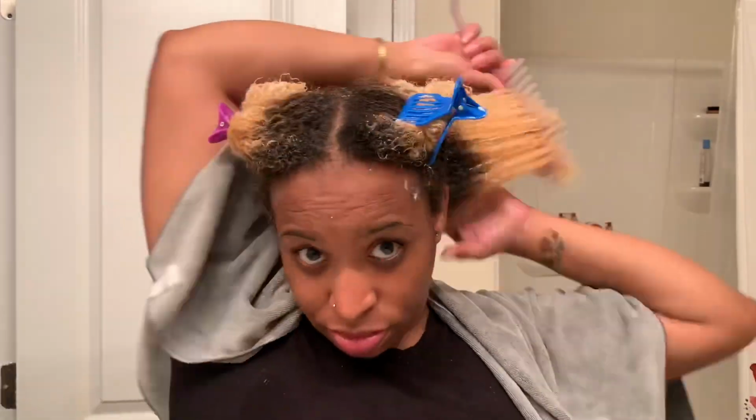And a big A plus in my book is that the slip is A1. The slip on this product is phenomenal. I love the slip. I am able to detangle my hair with my deep conditioner, and that is an A plus in my book because I like to skip the conditioning step. I just want to deep condition.